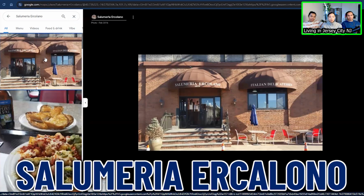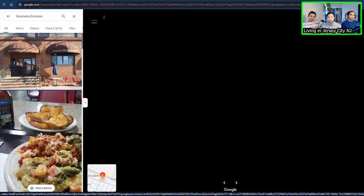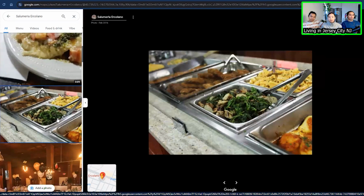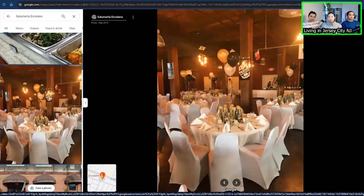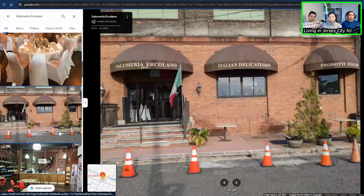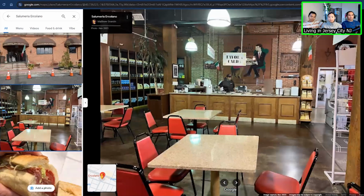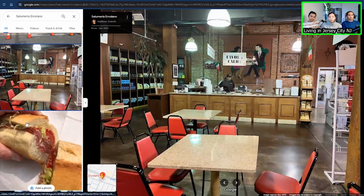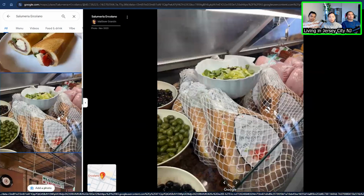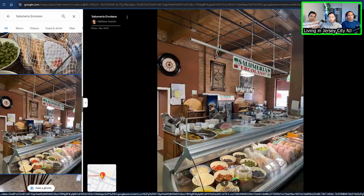Salumeria. This is also very welcoming and homey. It kind of has like a cafeteria feel. They have super authentic Italian cuisines. I guess they hold events here, but it's in the cut, and the people serving behind here are super, super nice. You can get some sandwiches. What did I get last time? I got some grilled roasted veggies.